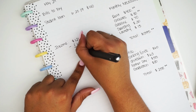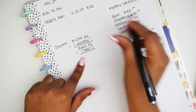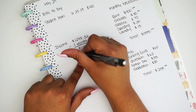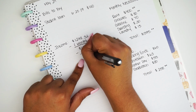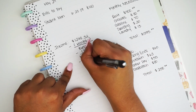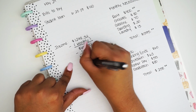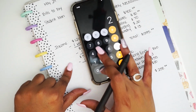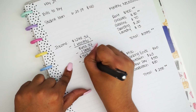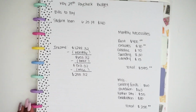So minus debt, which is what I call it, which is $140. I'm left with $513.32. And from that, I'm going to go ahead and minus my miscellaneous categories. And my miscellaneous is $258. So I'm left with a total of $255.32. Now, since I'm stopping all baby steps, if you guys don't know, I'm on a debt-free journey.